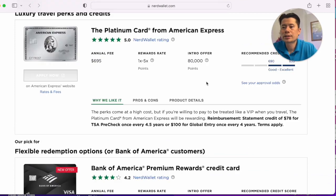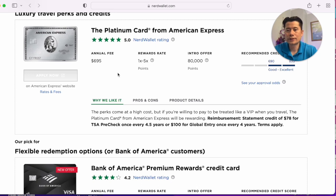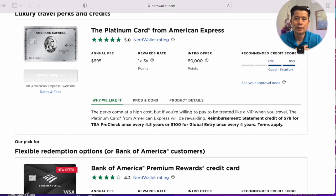And the king of the crop, American Express Platinum. It's $695 per year. Yes, it's expensive, but if you look at the benefits that they offer, it's well worth it, at least in my situation. Again, I'm not a financial advisor. I'm just telling you, for me, this will work because I do travel at least twice a year and do like to enjoy nice things as I'm traveling with my family.